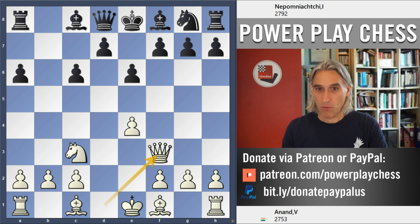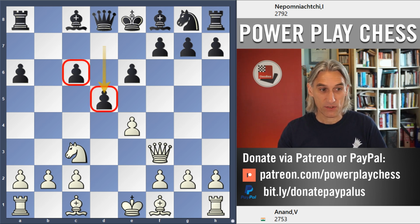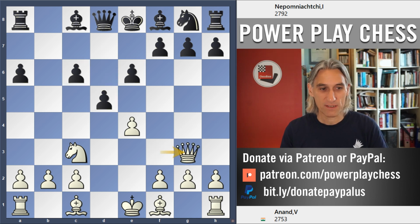Has good reputation for white, but you can see that black has this nice central position, so that can be hard to break down. Queen g3, this is a relatively modern idea. So the queen is looking at g7, just making it a little bit difficult for black to develop.